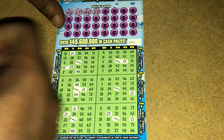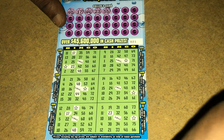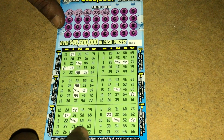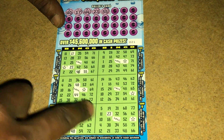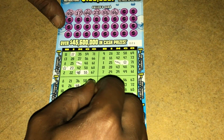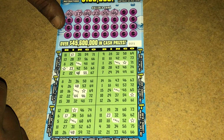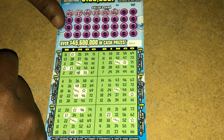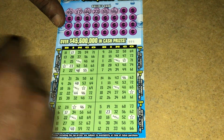All right, 23. No more 23, guys. We have 55. And we have 55 here. One more 55. We have 46. We have 46 here. Can't wait till I get a bingo with the star, which is 5 times. Be wonderful. I'll get a bingo with the star, guys. Can't wait. All right, we have 46 here. All right, no more 46.